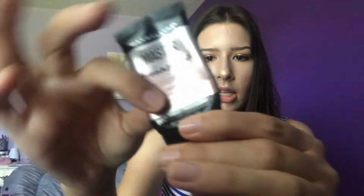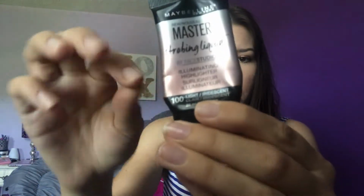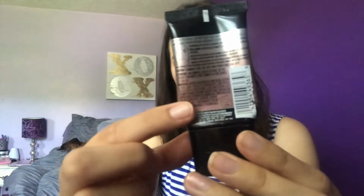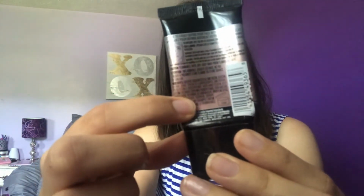Okay, so this is basically down to the wire. It's probably down to about here. I haven't marked it, but if I was going to guess, I'd say it's about right here, so there's really not that much left. I probably will be done with this very soon, within the next maybe month or two.